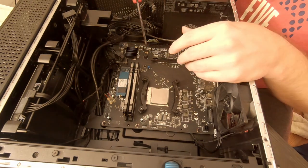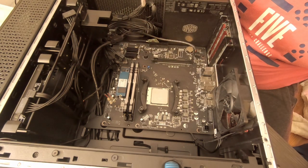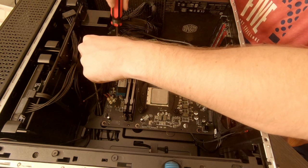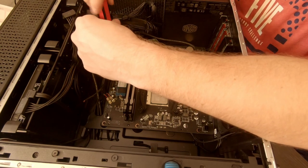Keep going. It's not just that. Heat is what can cause electronics to just change physically.